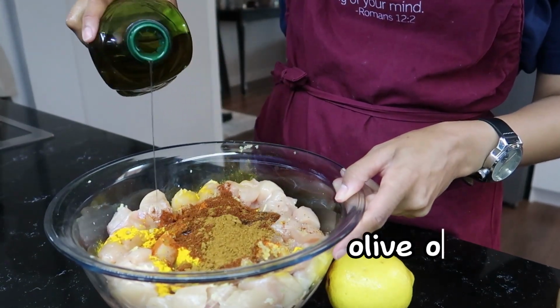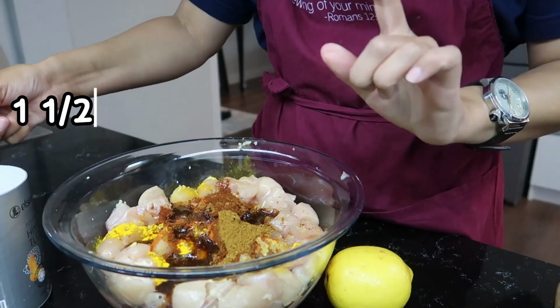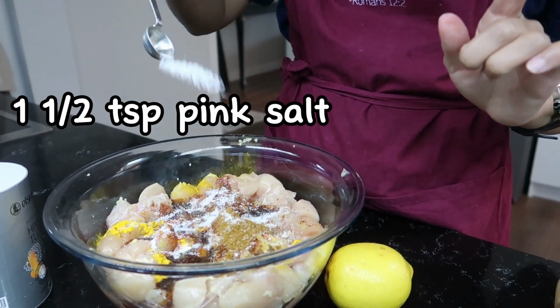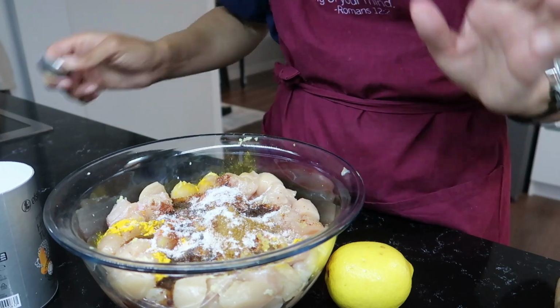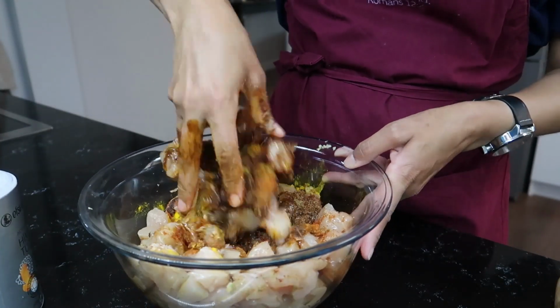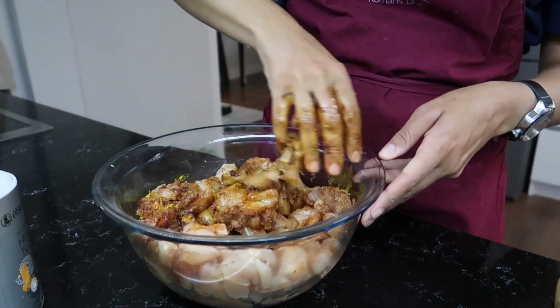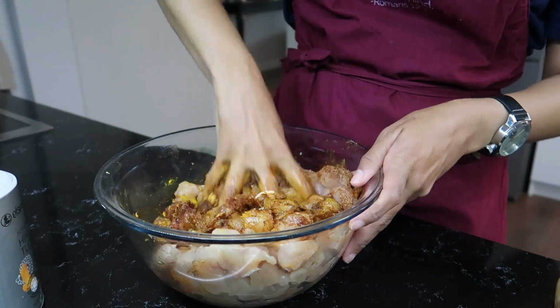Once you have all of your spices, you'll add olive oil, which is about maybe a little bit under a 1/4 cup. And then we're gonna add a teaspoon and a half of pink Himalayan salt. And then I'm gonna get my hands in there, and I'm going to get all those spices all over my chicken so that she can be full of flavor.